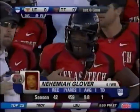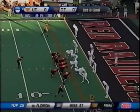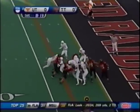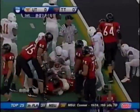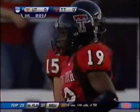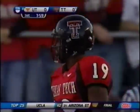Now Texas Tech knocking on the door. They'll keep it on the ground. Henderson gets down to about the 2 yard line. Texas Tech about 80% in the red zone. 24 of their 28 scores have been through the touchdowns.